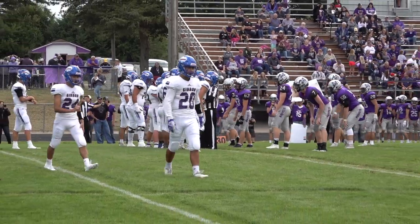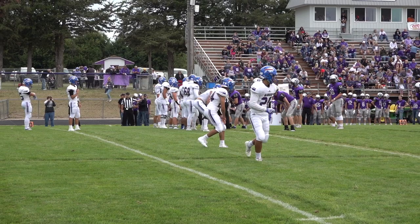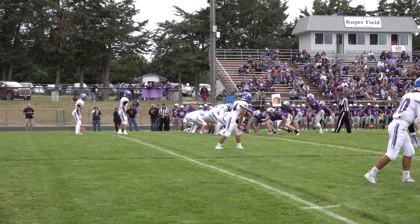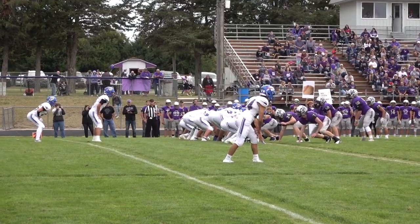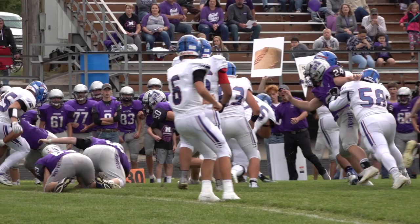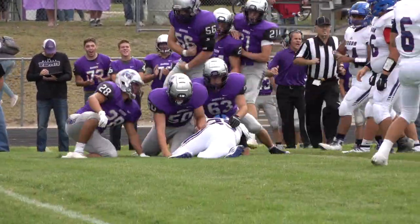Moving out to the right side, no one to the left. The ball is on the left hash near the Minden sideline, with Sean Hampton, the running back, just about one step behind the pistol quarterback, Matt Wiseman. They give it to Hampton. He'll cut counter left side, and he's going to get wrapped up and driven backwards by Eddie Gonzalez.